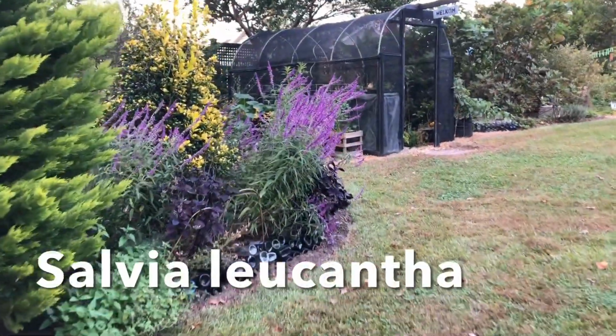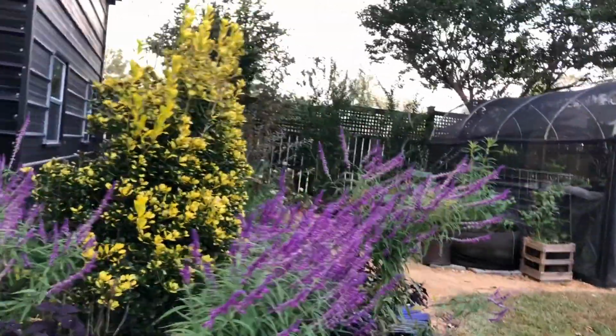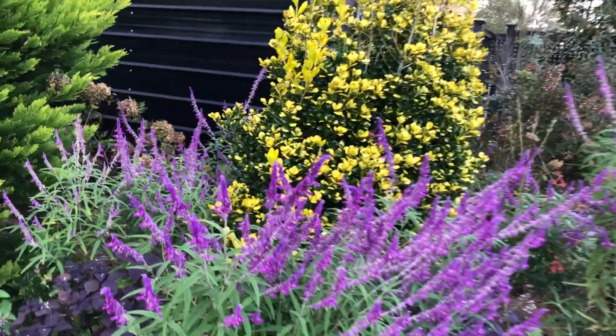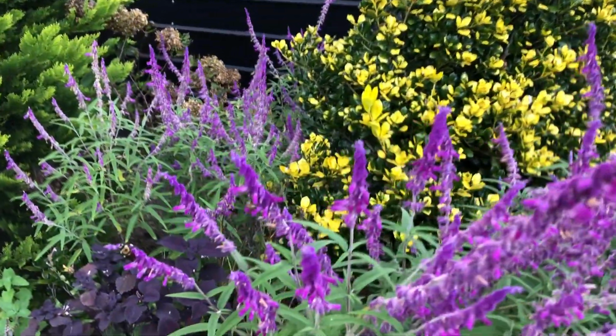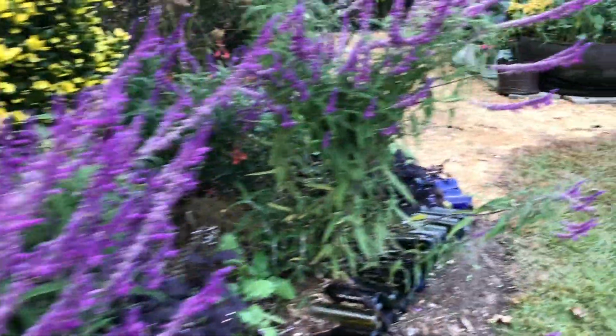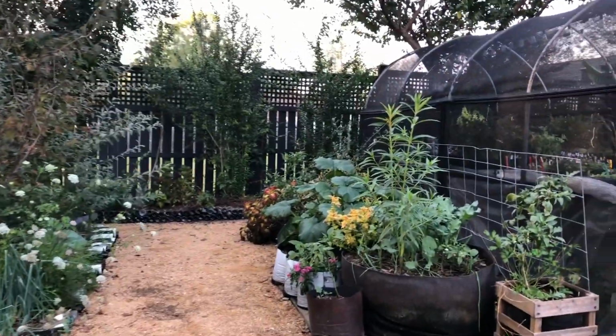This pocket with the Salvia leucantha continues to be one of the showiest borders in the garden right now, and the bees absolutely love this. For people that are really into pollinator gardening, this is a must grow. And all of the plants over here are looking great.